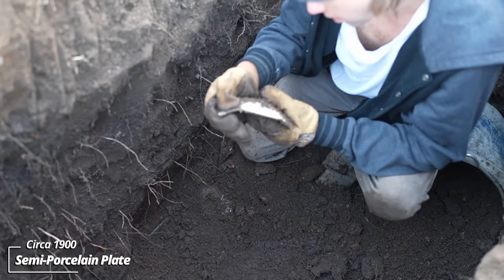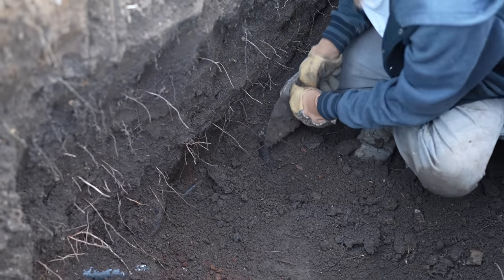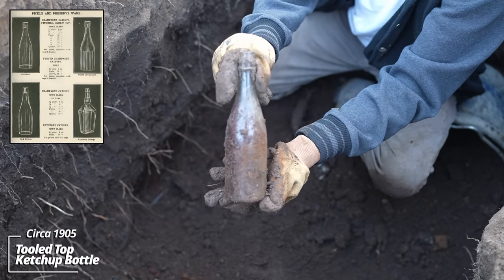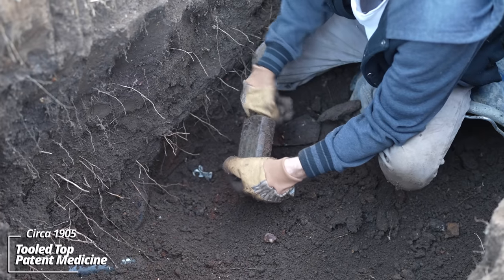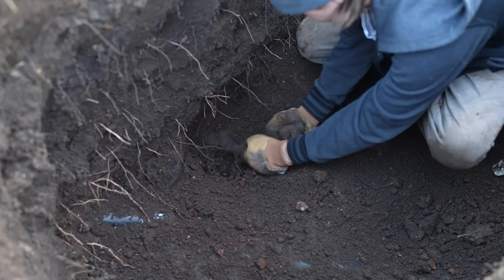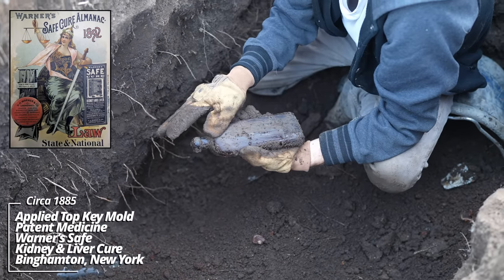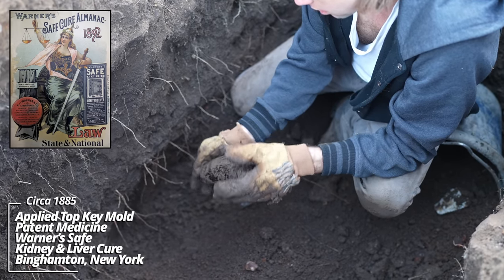Ironstone whiteware, Meakin, Hanley, England. Tool top ketchup bottle. Okay, that's what it is. Another one of those liquor medicine type bottles. Oh wow. Warner Safe. Kidney and liver cure. I think that's an applied top. Key mold bottom. That thing's a beauty.